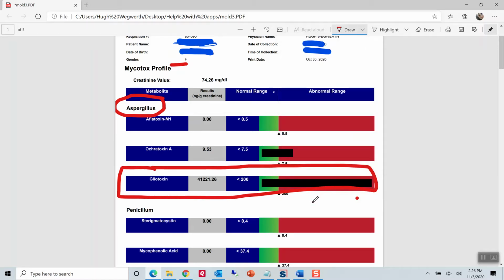And what I want you to do is look at the levels here. Look at her levels. Her levels are 41,221. All right, that's her levels. And then this should be less than how much? 200. So here we have a person that's been floxed, that's been damaged, and her level is 41,000 and normal is 200. And she would have had no idea that she had mold exposure.